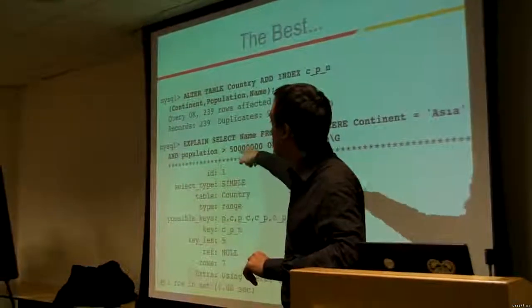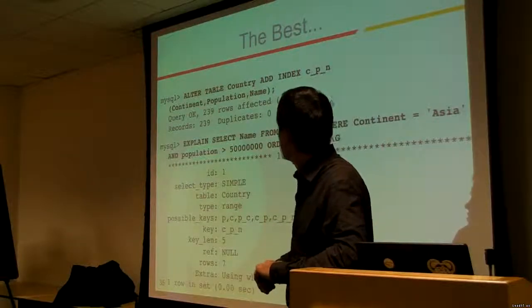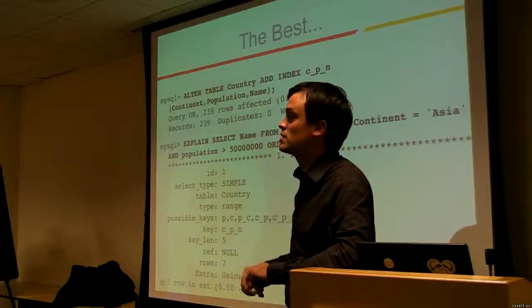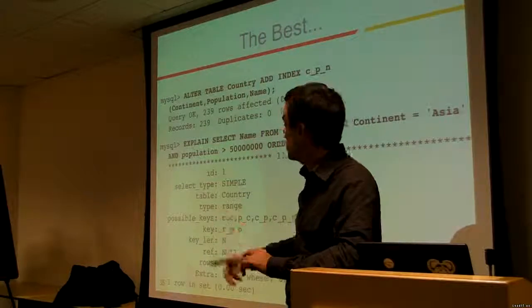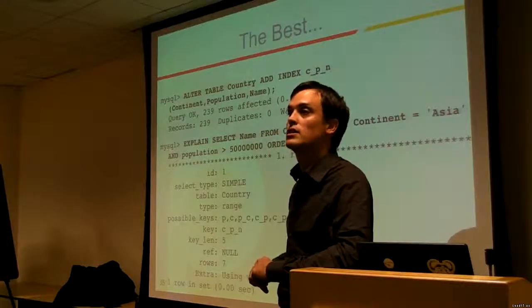If population was constant, then I believe we'd still be able to use the index for the order by. You would still have to do a sort though, because if you're ordering based on the population, that would mean we'd have to sort still when we want the name in order. If we said order by population, comma name, then we could avoid the filesort, as long as we were just after Asia. We need population, comma name in the order by to avoid it. Well, in that case, we need continent, population, name in the order by. Yeah, that's what I said.